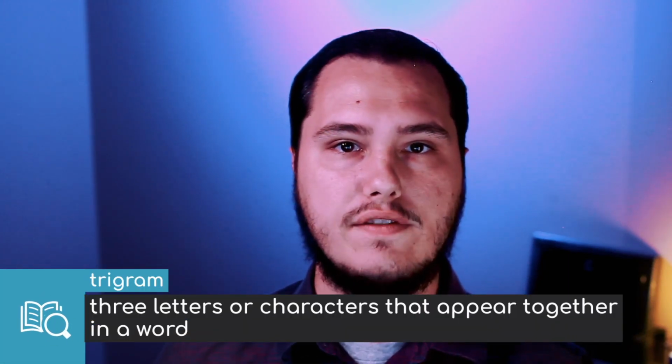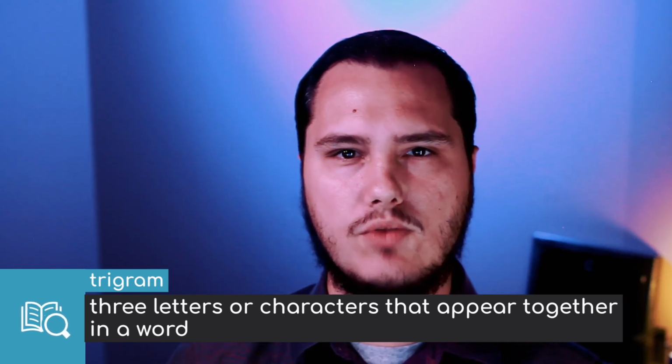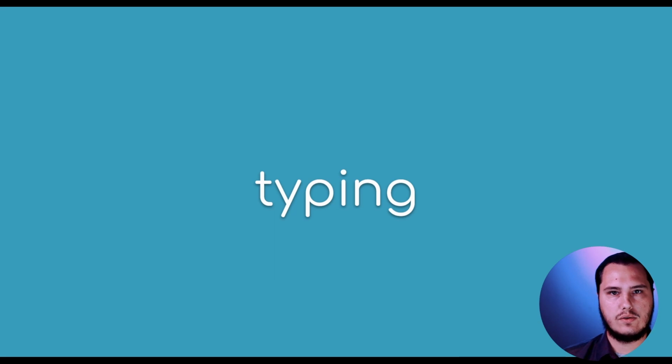So what is a trigram? Well, to put it simply, a trigram is simply a set of three characters that are part of a word. I think it's going to be really easy to understand what I mean by just showing an illustration. So I'm going to share my screen here, and let's take a look at the word typing. So we've got here the word typing.